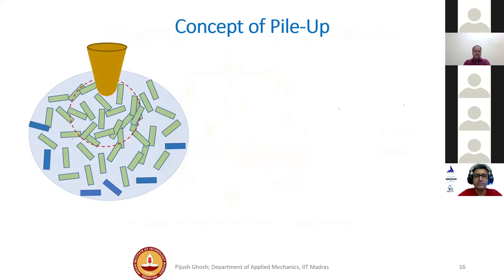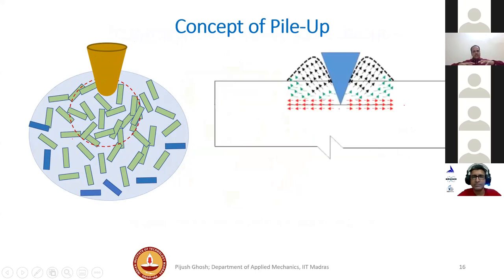Okay, and this is another thing you need to keep in mind, this concept of pileup. For example, when you apply a load, the plastic region undergoes plastic deformation. Now imagine that it has gone to a larger extent. So the slips or whatever other mechanisms, the motion, now the material starts going out of the plane and comes out of the surface. And then you will see that your surface is bulging like this on both sides of the indenter. This is what is called pileup, and you need to be very careful about this when you are doing indentation.